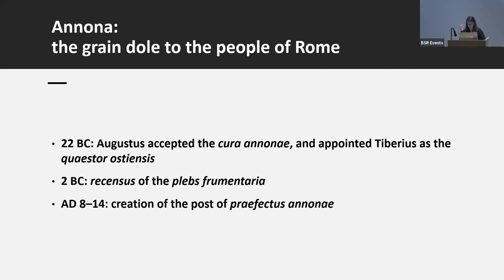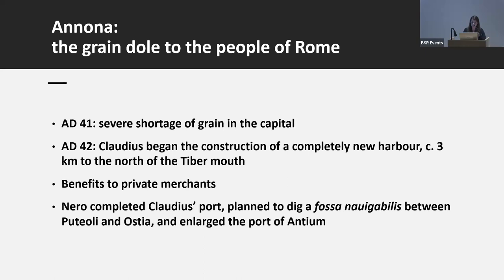As we can see, however, what Augustus did was rather connected to the distribution of grain than with its supply, and its supply remained a problem. It remained a problem, and it was not solved for 30 years after his death. The first emperor who took serious and committed steps towards the solution of this problem was Claudius, who began the works on Rome's new harbor in the year 42 AD after a massive food shortage in the year 41 had led the people to organize massive demonstrations and to siege Claudius in his own palace.